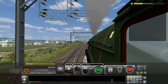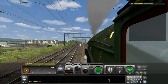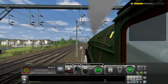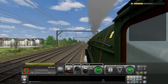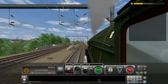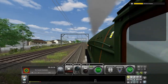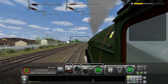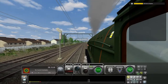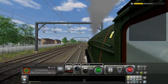Forgive me if we're blowing off steam with the steam engine, because I need plenty of boiler pressure for us to actually get up the hills. We're already speeding. Oh well.